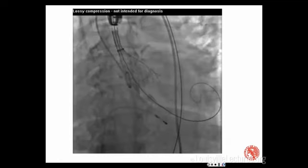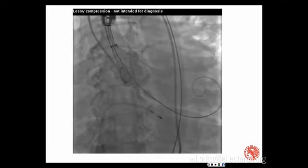Now, each valve has a little bit different characteristics, but here it's halfway deployed. So they've started to actually slip off what's outside of it, keeping it in, and it's starting to be deployed, and they're making sure the position is correct because at this point in time, they could still reposition if they want to. And you can see that some of the chicken wire, for lack of a better term, is going to be down in the ventricle, and the rest of it's going to be up in the aorta.